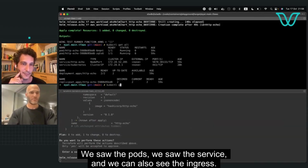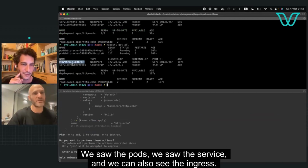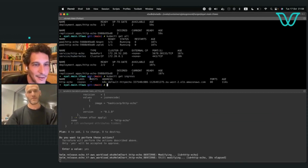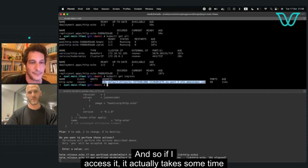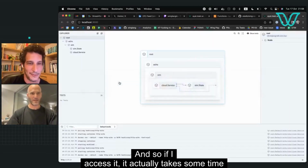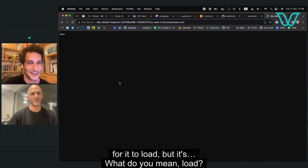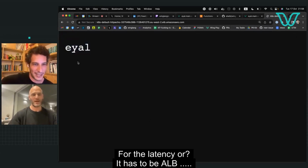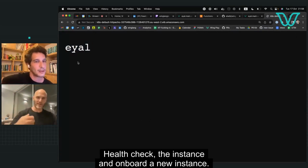With kubectl, we saw the pods, we saw the service, and we can also see the ingress. And you see this is basically a load balancer, an ALB. Yep. And if I access it, it actually takes some time to load. What do you mean load? For the latency, or for the ALB to actually be connected? Health check the instance and onboard a new instance.